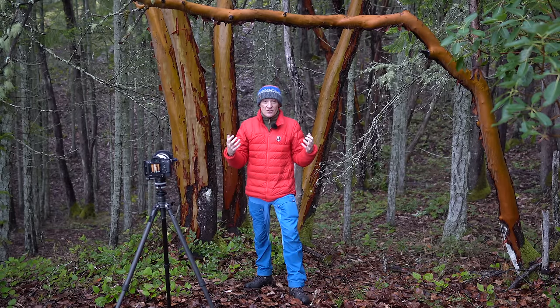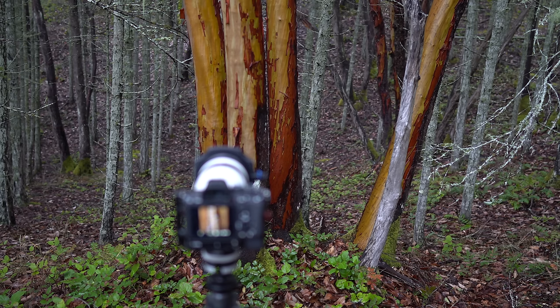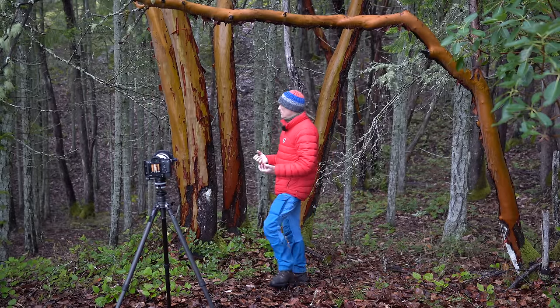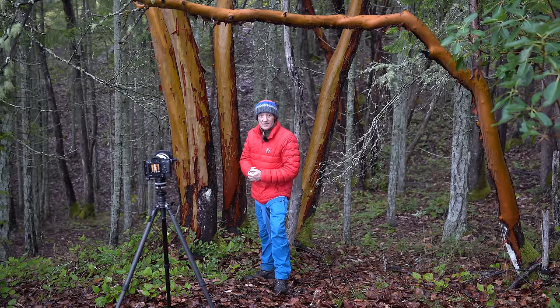Now my attention came towards these trees again. These three trees in particular, because they're larger than the other trees to my left there, there's a lot more detail and colour on them. Some of the bark's peeled off, so it adds a bit of interest.